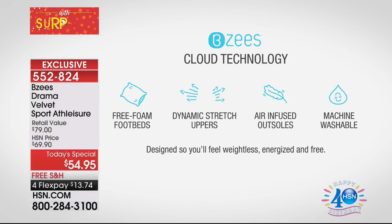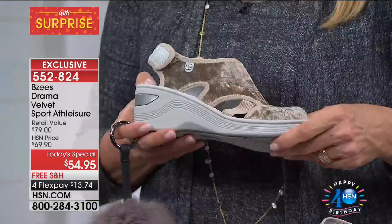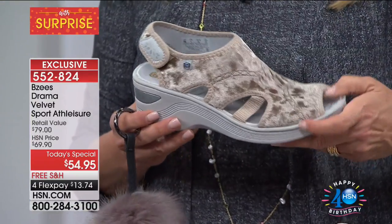Well, and the cloud technology is the base of what we do, and it's what gives you ladies at home the feeling of I'm walking on clouds. And we know that light feels right, so we use four key components. Our free foam footbeds, which are a microcellular polymer foam, which is a really fancy way of saying they're super bouncy and super durable. Our fabrics are two-way stretch fabrics.